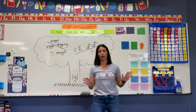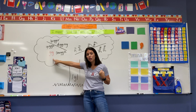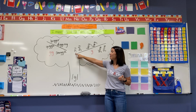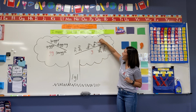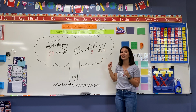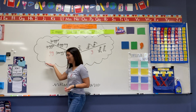So now let's review. Whenever we hear the sound G, you can spell it with 1 G or 2 G's. The 1 G spelling is going to be the most common, okay? You use it at the initial position at the beginning, at the final position or at the end, and with the consonant cluster. If you see a consonant next to the G sound, you know it's going to be 1 G. Now, when do we use a double G spelling?